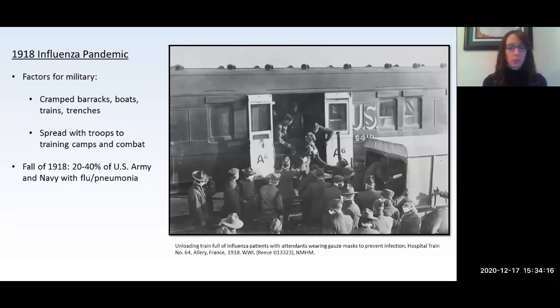Additional factors for the military included how the crowded conditions of camps, trenches, and transportation vessels and the constant troop movements facilitated the rapid transmission and spread of the virus. By the fall of 1918, nearly 1/4 to 1/2 of the Army and Navy were sick. And I just want to point out one detail of this picture, which is that almost everyone is wearing masks.